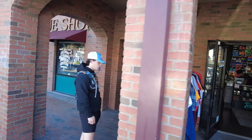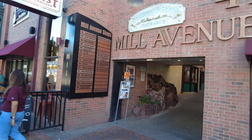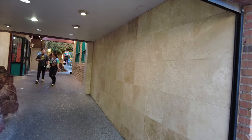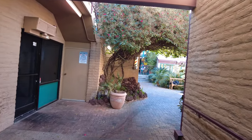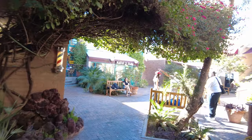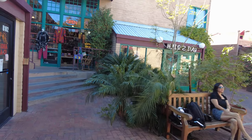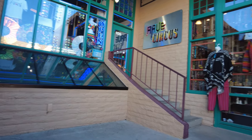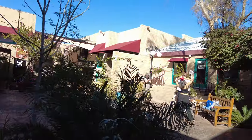See, this is the area where I love seeing all the little shops and restaurants all together. Oh, and inside here, Mill Avenue Shops. Well, I don't know if we can take the bike inside because there might be stairs, but let's see here. So it looks like tucked within here you have smaller shops. Just wondering if it goes up the stairs, otherwise we'll just turn around. Yeah, so there's little shops back here. They do have a bike rack there, so they don't mind people bringing bikes up here.